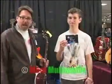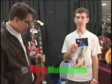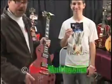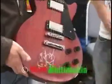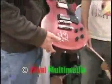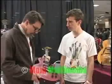Hi everybody, Lex Thomas here, and I'm standing in the Les Paul Foundation booth at the Philly Guitar Show, and I'm here with Keith, who just happened to walk by with this Les Paul Studio that Les Paul had signed for him, so I just wanted to talk with him a few minutes about the guitar. Keith, what can you tell me about this? It was signed at the Iridium in March of last year.